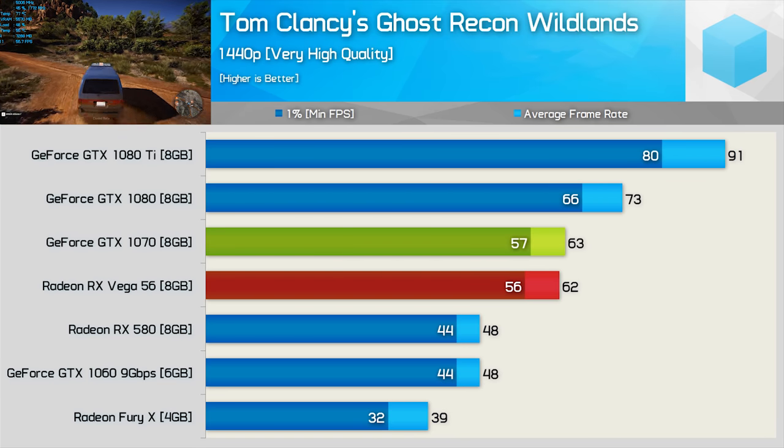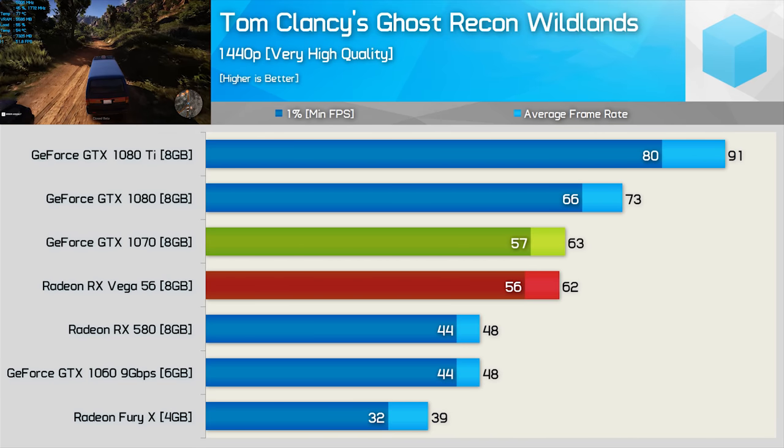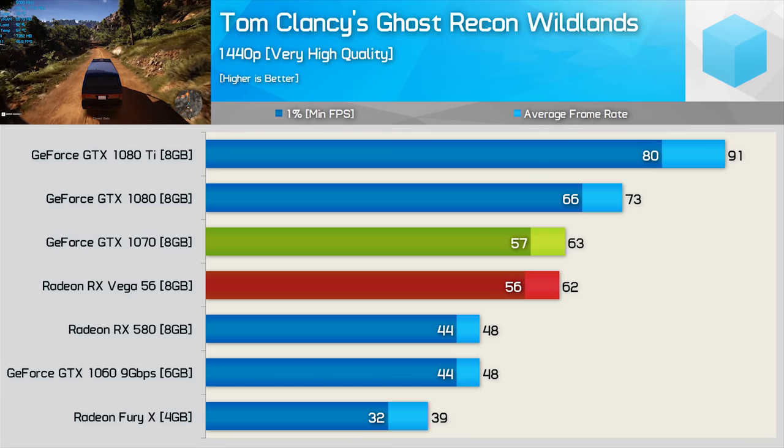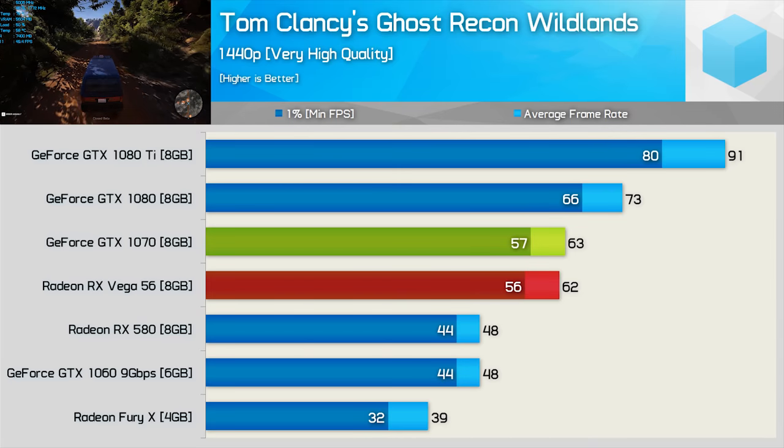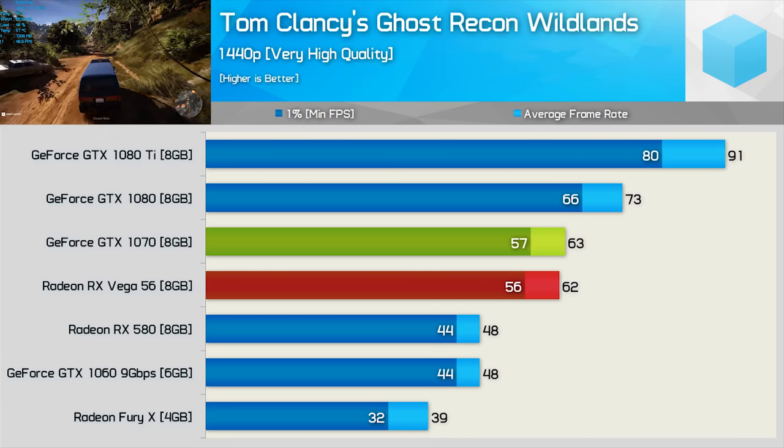Switching back to 1440p, we see that performance is much the same. Technically, Vega 56 was a frame slower, but, you know, margin of error and all. So yeah, pretty much the same performance in Wildlands.